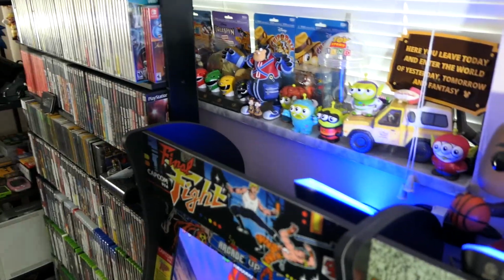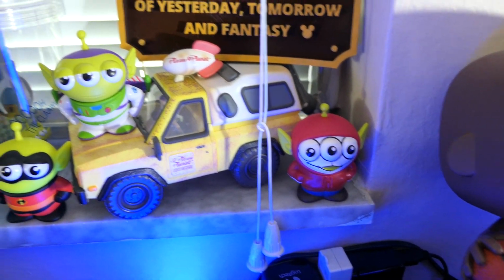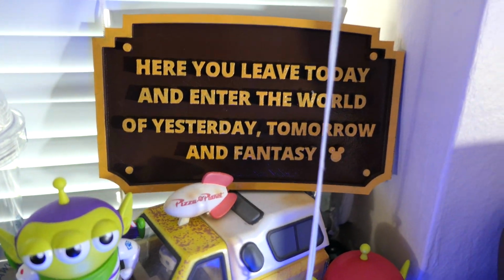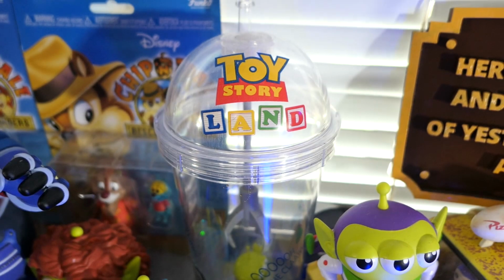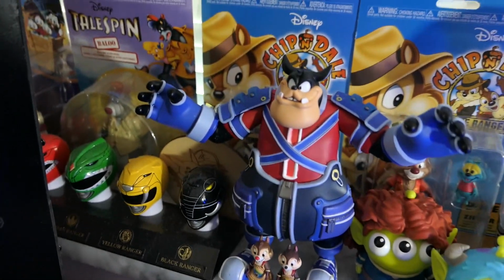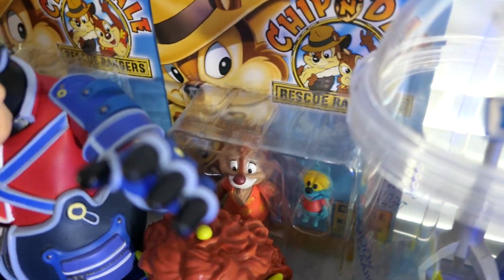So with the lighting set up, we're gonna start on the right side and then work our way back this way. So starting on the right side, we have just some random assortment of figures, no real rhyme or reason. It's kind of turned into a Disney theme type of thing, but we have this Magic Kingdom entrance sign prop replica that somebody sent to me. Then we have all of the Pixar remix figures, and I've done reviews on all of those if you guys want to check that out. I have my Toy Story Land cup from Toy Story Land at Disney, my Pizza Planet Funko Pop, some Kingdom Hearts Pete and Chip and Dale figures right here, and some of the Funko Disney figures based on the Saturday afternoon cartoons, I believe.